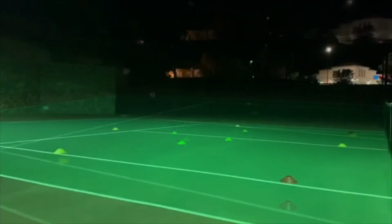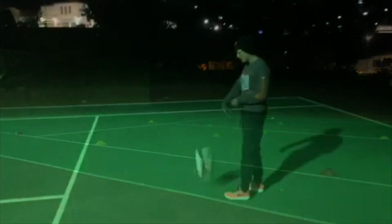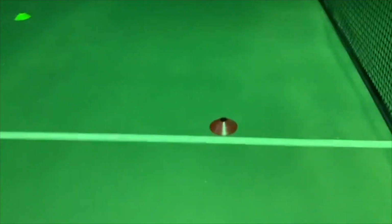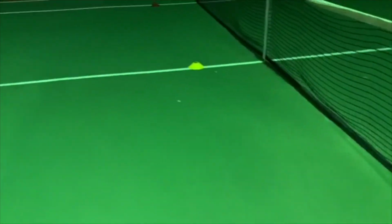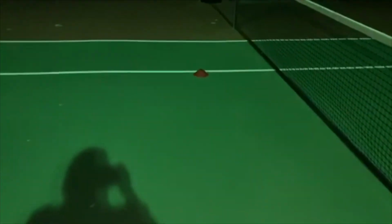Some things to look for as an evaluator for this drill should be that the ball passes as close to the net as possible without touching the net during each player's serve. They try to aim for around 0.8 meters above the net.